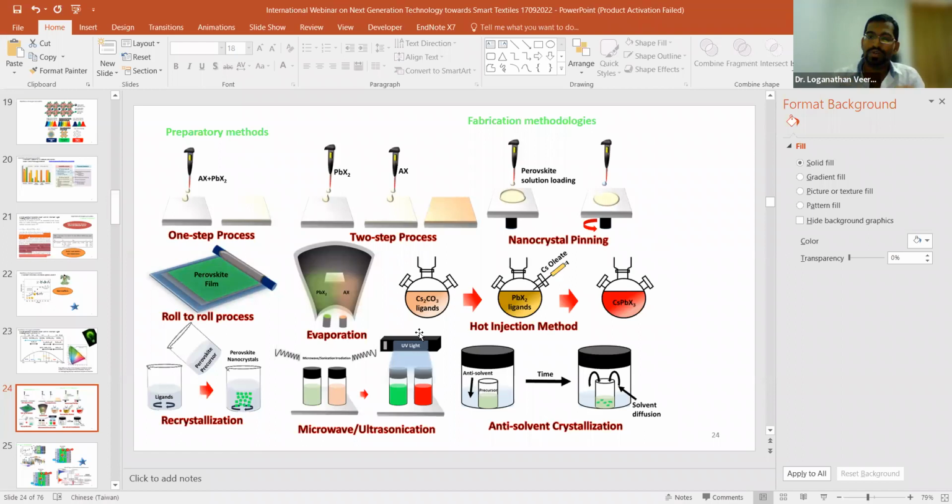If you use this kind of hot injection method, we use oleic acid or oleylamine additives, which can function as your solvent and ligands. Then it can control your perovskite growth so that you can achieve a 0D structure, which is interesting. That can end up as perovskite quantum dots. We know that quantum dots are a very trendy material because most of them have already evolved from nanoparticles and nanofibers. And then the other thing is now the 0D structure. So that is the quantum dot.